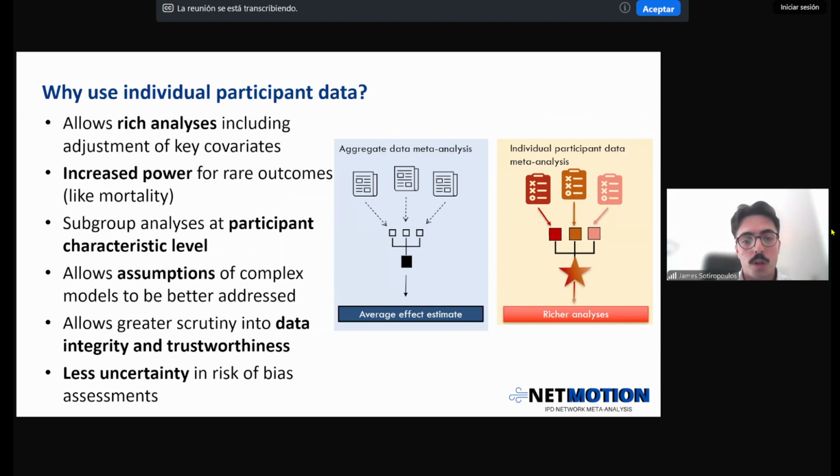Essentially, if you put aggregate data in to do your meta-analysis, it's like putting a pixelated black and white picture in through the computer, so you end up with a pixelated black and white picture. With IPD, you retain high resolution information and you retain all the color. So you get all this very precise and very rich analysis that you've got a lot to work with. Another important thing is that we can look at subgroups at the participant level rather than having to rely on other statistical methods to try and figure out what's going on with subgroups.